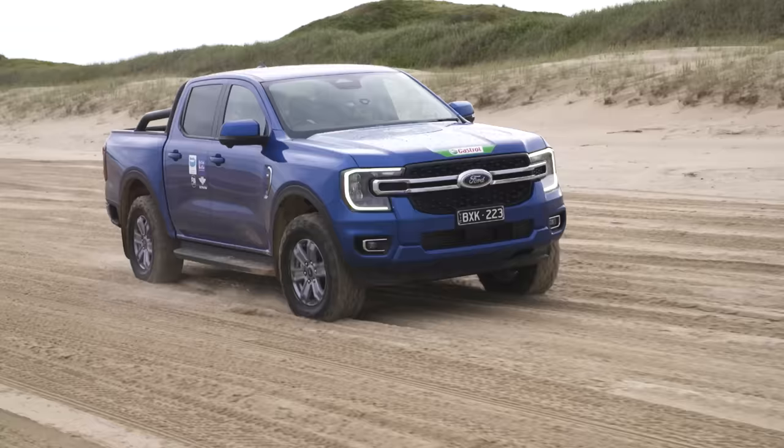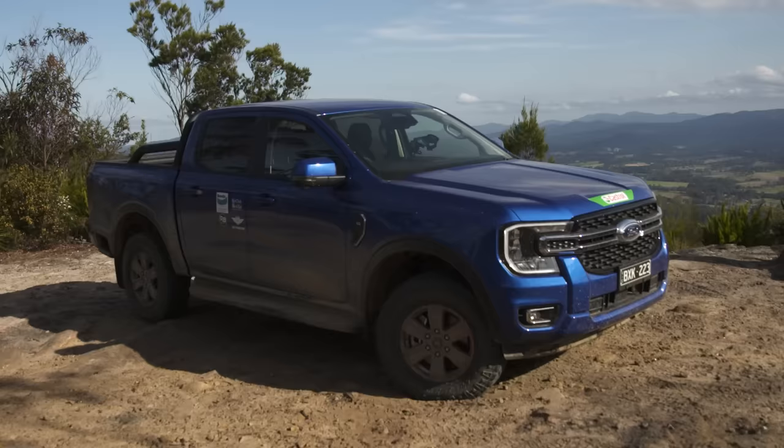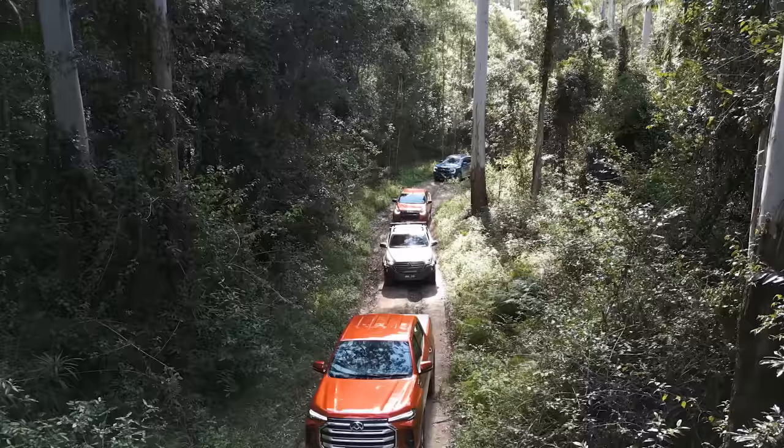The Ford Ranger was the best ute we drove, but best value for money? If your budget is over $60,000, well, the Ranger would probably be your best bet. However, for many of you watching this thinking that, geez, $60,000 to $70,000 on a ute is a lot to spend, which it is, here's what we reckon the top three best value for money utes are.